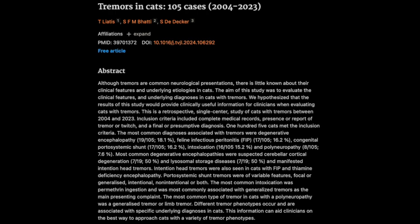That's incredible. Another area I'm curious about is personalized medicine. Are we getting closer to tailoring treatments to an individual cat's genetic makeup and specific needs? Personalized medicine is definitely gaining traction in veterinary medicine. We're seeing advances in genetic testing that can help identify cats at risk for certain diseases or predict their response to certain medications.